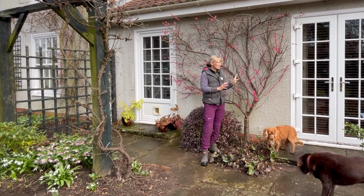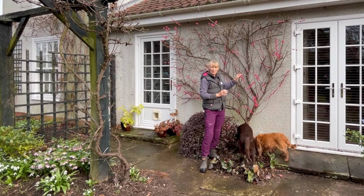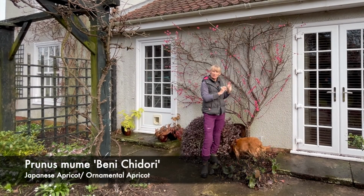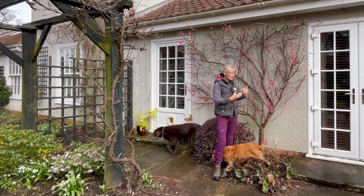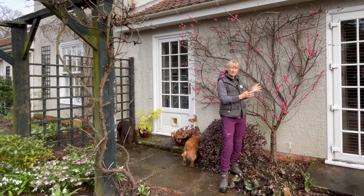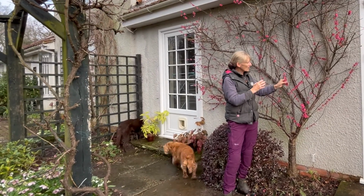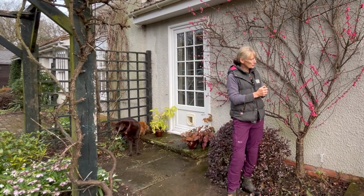This is another lovely shrub for February. A splash of colour with these lovely pink flowers, beautiful classic cherry-shaped flowers. It's called Prunus 'Chidori'. Belongs to the cherry family, but it is actually an ornamental apricot. This one doesn't actually fruit very well. It would need a much warmer climate, but they are ornamental ones. They're not actual fruiting ones.